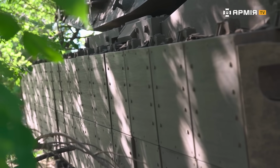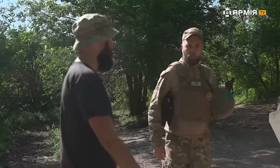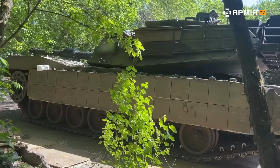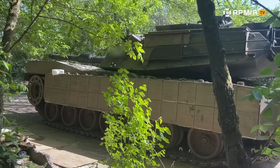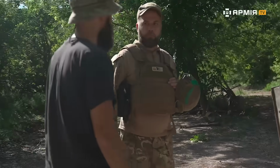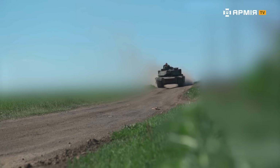This is American ARAT armor. It does the job. If an ATGM hits it, like a Cornet or something, it generally works and absorbs the hit. The Americans also have a second layer of armor for this spot. It looks like tiles. It even works against tandem warheads, and it can go on the turret too. Yeah, we're asking.